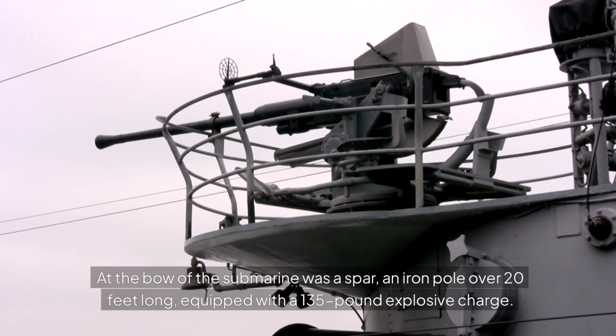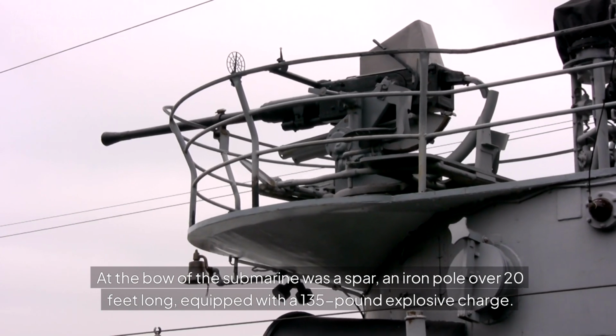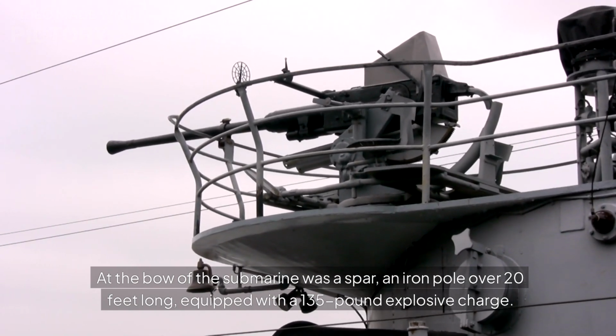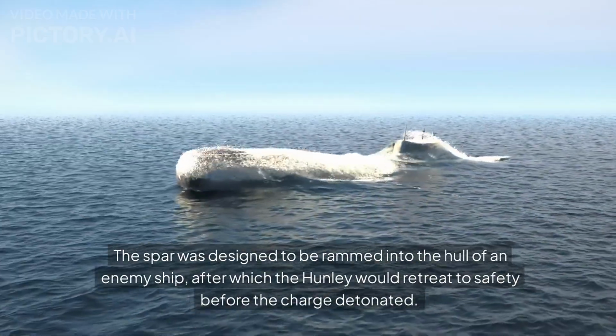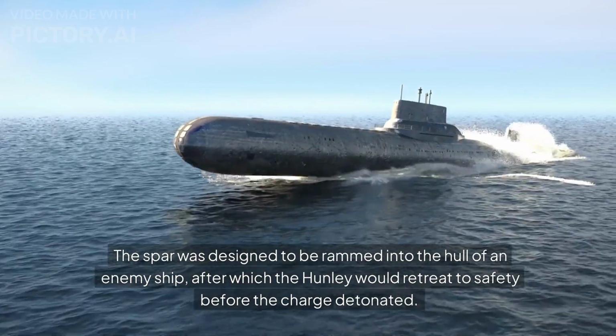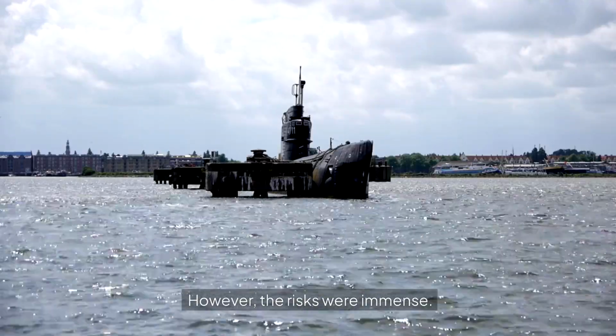At the bow of the submarine was a spar, an iron pole over 20 feet long, equipped with a 135-pound explosive charge. The spar was designed to be rammed into the hull of an enemy ship, after which the Hunley would retreat to safety before the charge detonated. However, the risks were immense.